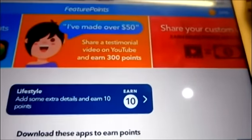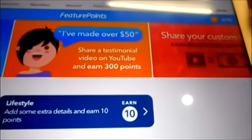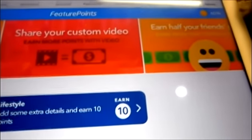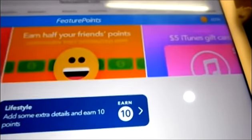Today, I want to bring you Feature Points and how I made over $20,000 with this app, all for free. I didn't have to give them any money. They didn't need my social security number, just an email to where they want to send my payments.